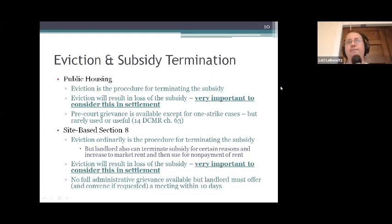All right. Eviction and subsidy termination, the sad things. For public housing, eviction is how a subsidy gets terminated. The subsidy is attached to the unit. If you get kicked out of the unit, then that's how you lose your subsidy. Eviction will result in the loss of a subsidy.